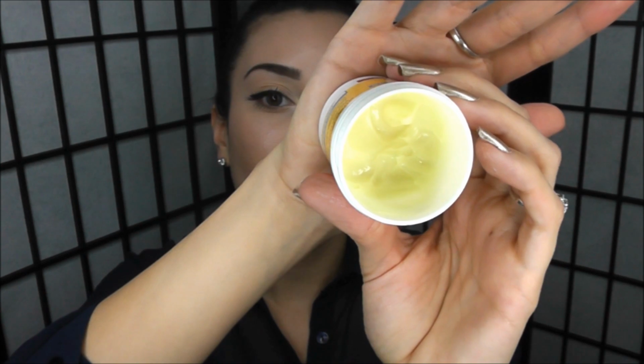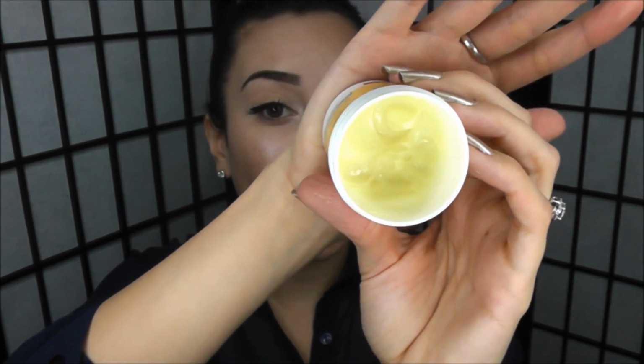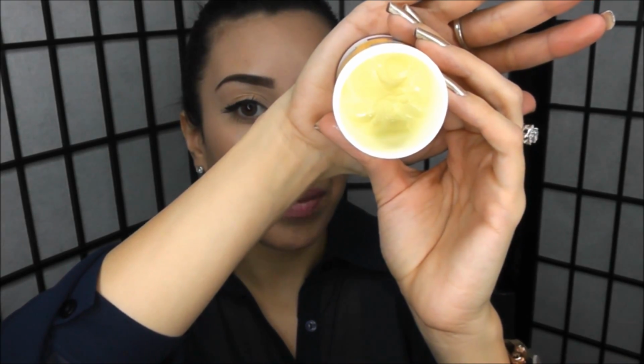And basically what I do is I take a thin layer of this, I put it all over my face, I let it sit for 20 minutes. And after those 20 minutes, I just go ahead and wash it off with warm water. And after that, I just like to follow up with a moisturizer for overnight. And I actually have done this every other day since I got this. And I got this maybe about 3 weeks ago, so almost a month ago.